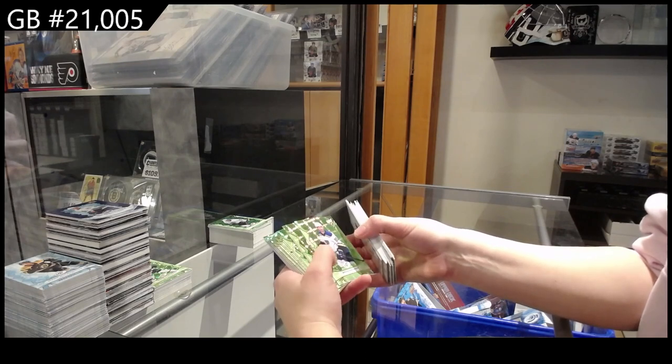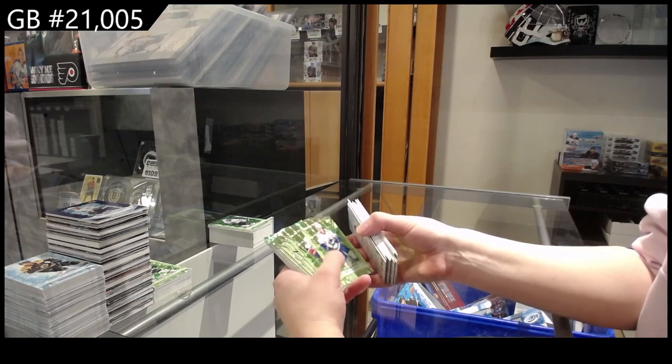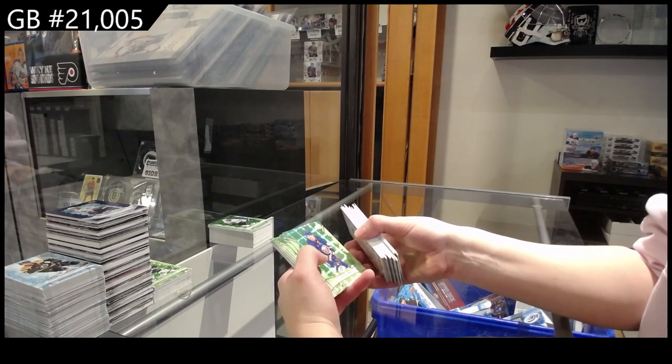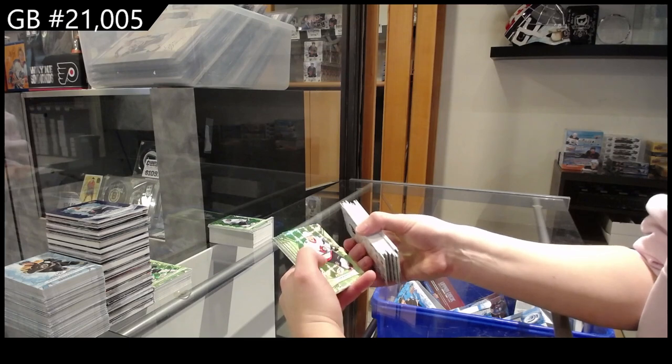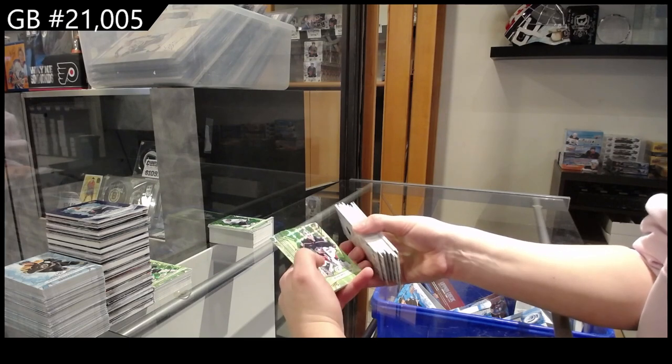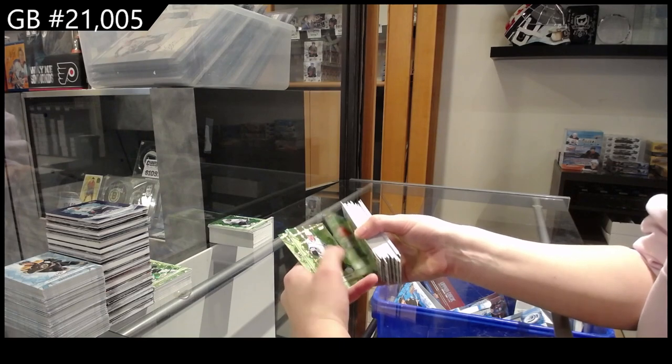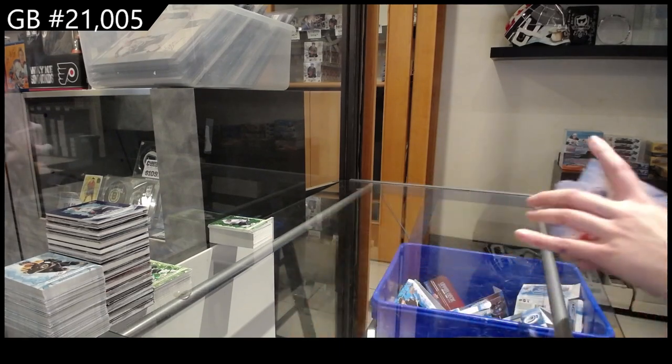Jack Quinn, Thomas Hertl, Brandon Saad, Moritz Seider, Samuel Poulin, Quinn Hughes, Josh Bailey, Wyatt Johnson, Cole Caufield, Alexis Lafreniere, Caden Korczak, Brady Point, Noah Dobson, Andre Kuzmenko, Ukko-Pekka Luukkonen, Tim Stutzle, Mark Kostelic, Marc-Andre Fleury, Elvis Merzlikins, Chase Pearson, Jared McCann, Jordan Kyrou, Elmer Soderblom, Patrick Kane, Arthur Kaliyev, Nick Perbix, and Jack Campbell.